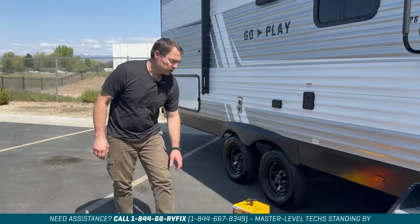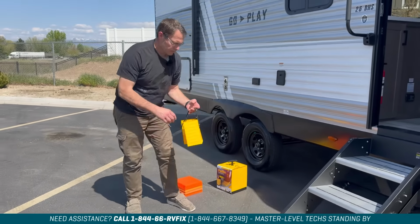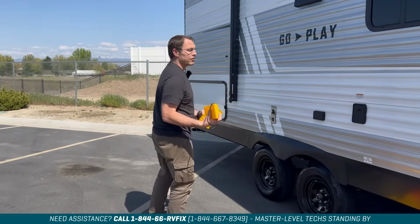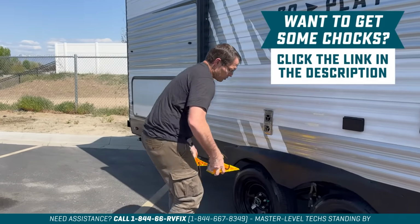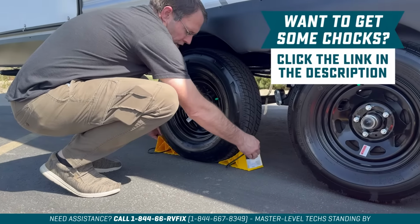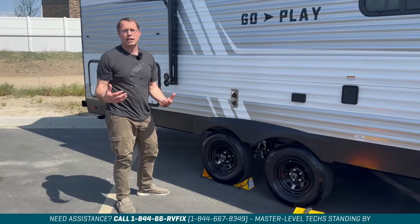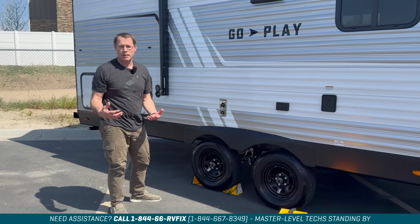The other thing that we do is, once we are leveled, we do have chocks. So let's say we leveled out the other side, we could come through and we could chock our tires like that. It's one more way to keep the trailer from moving back and forth.